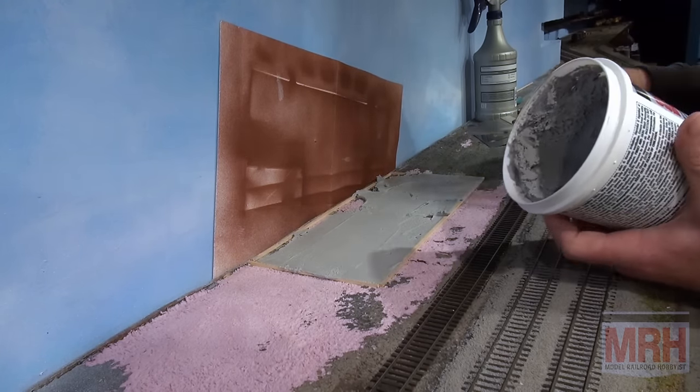Now, while the glue's wet, I want to use a static grass. I've got some light green in here, not very much. I'm going to turn this on and just put down some grass on this and have it standing up. I've got the clip in the wet surface so that it creates the charge. And look at that standing up, it's magic. Absolutely magic.